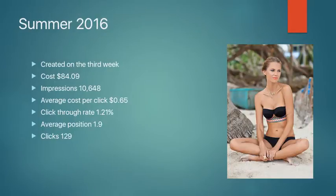Alright, so now I'm going to talk a little bit more in depth about the Swimsuit Exposure campaign. This campaign was our second campaign for Saltwater Girl, and it turned out to be our most successful campaign. The overall cost of advertising was $172.87. We got 73,555 impressions from this advertisement. The average cost per click was 26 cents, which was a lot lower. We originally estimated 70 cents for average cost per click, and the click-through rate was 0.89% with the average position of 1.2, and we got 653 clicks on this advertisement.